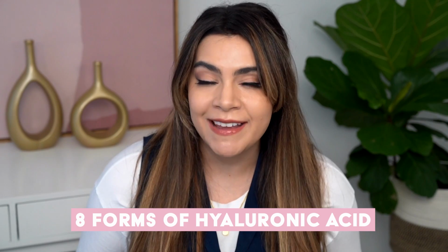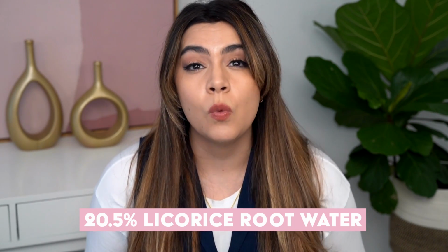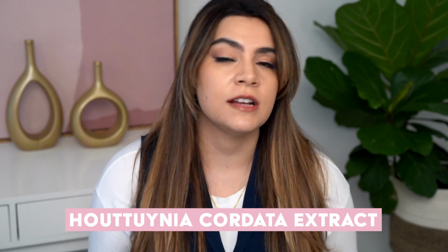This sunscreen also contains niacinamide, 8 forms of hyaluronic acid, and then they're using a soothing complex of extracts in this. And this is really where some of the anti-inflammation benefits, the anti-redness benefits come from, where they're saying that this is very appropriate for acne prone skin. I believe it is due to these extracts that they're using here. They're using 20% licorice root water, 15% centella extract, as well as 14% heart leaf extract or Houttuynia cordata extract. And all 3 of these actually have really good anti-inflammation properties. They can soothe redness on the skin, have a calming effect on skin. So definitely a goodie there.